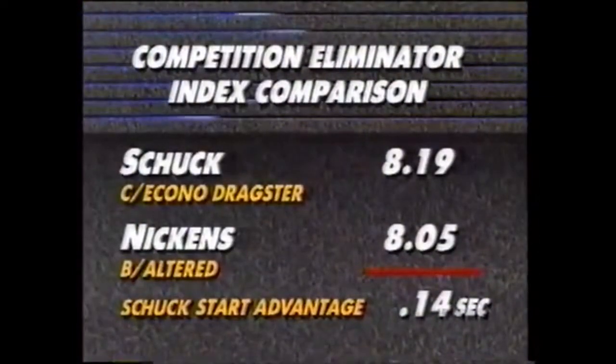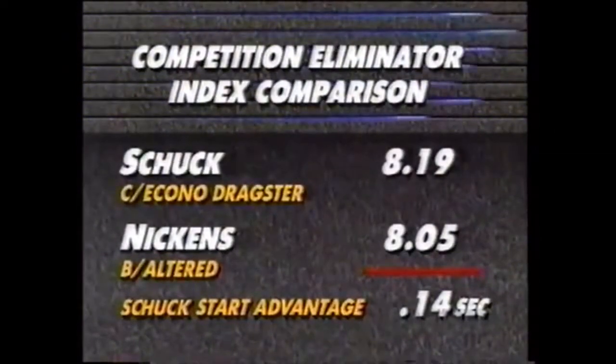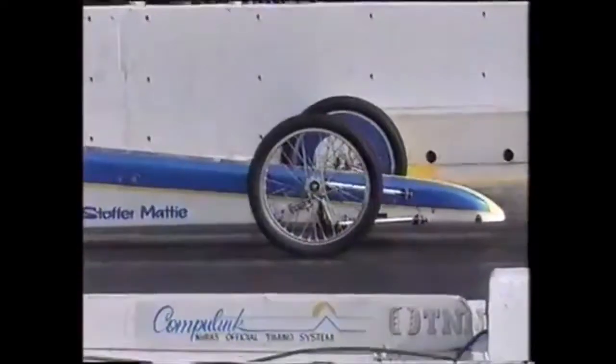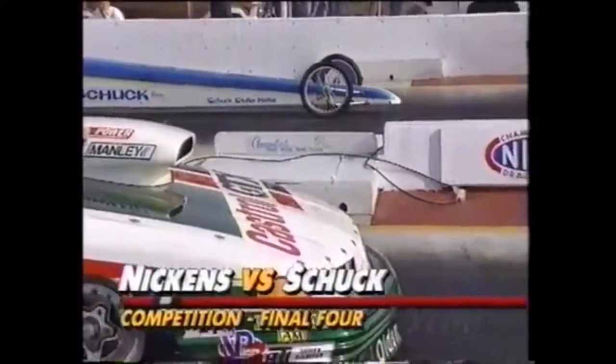Here you can see only 0.14 of a second will be the starting line advantage for Shook. Believe it or not, the dragster leaves first. The bodied car, the old Cutlass, is actually much quicker. It's got a lot more horsepower. David Nickens, Winston champ just a couple of years ago. He's only won it one time. He's come close any number of times. The racing businessman out of Houston up against Shook, who's a local product.